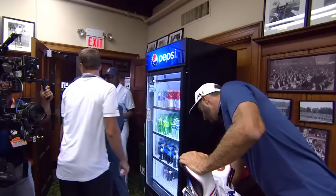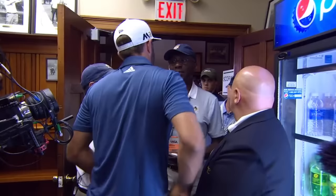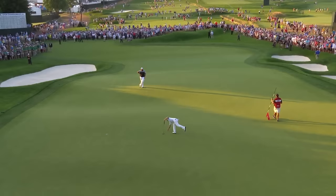Well, the most powerful player won this tournament. He was 23 yards longer than the average drive. Was this going to be a putting contest or a ball strikers' contest, a bomber's paradise or an accuracy fest? I'll tell you what, Dustin Johnson was the bomber, and he was as accurate as anybody.